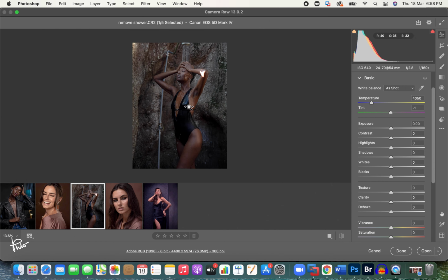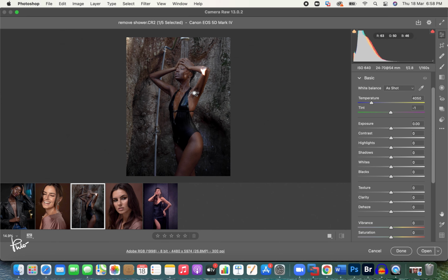All right, so let me just zoom out a little bit. And let me just do some basic adjustments here. So maybe just add a little bit of exposure, some contrast. This is not going to be my final edit. I just want to quickly move this image into Photoshop so you guys can see what I want to do next. All right, so I'm gonna add a little bit of dehaze, a little bit of vibrance, and maybe just warm it up as well. And remove some greens in there.